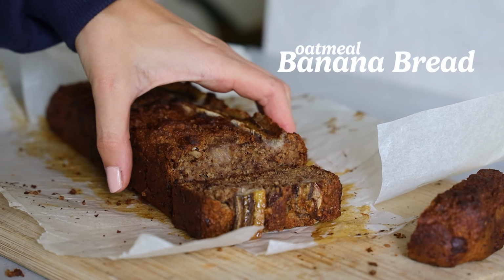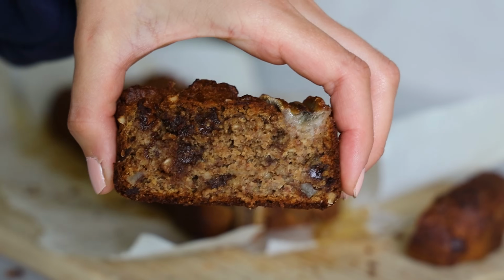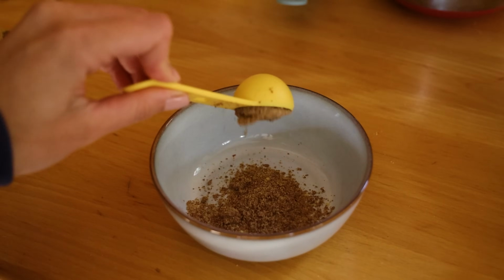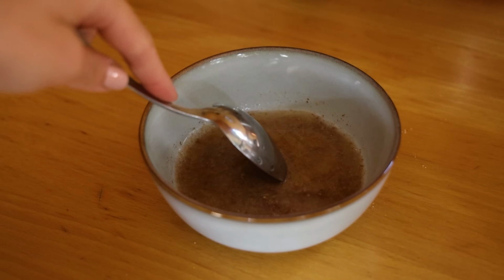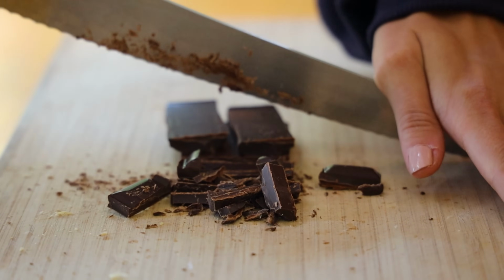This next recipe is to die for. It's an oatmeal banana bread recipe and it's just so perfectly moist and yummy. You will absolutely love this one. First, I made a flax egg from ground flax seeds and some warm water and set that aside. Then I chopped up walnuts and vegan dark chocolate to add some extra fun to the banana bread.